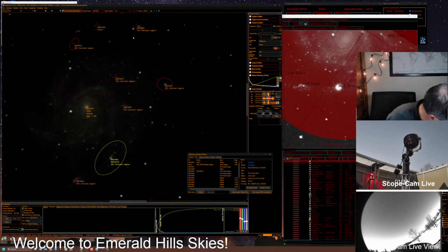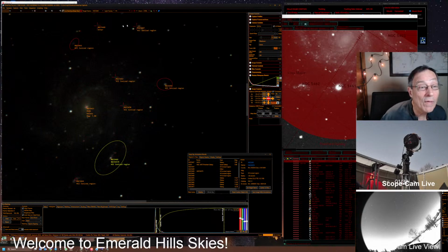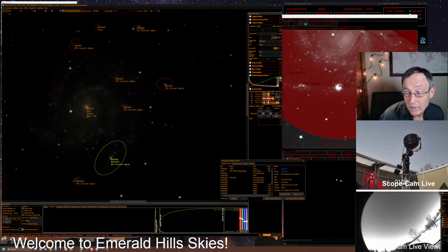5447. There you go. Boy, that is a wide arm, isn't it? 5447, 5449, 5451. Deep sky image annotation really helped, didn't it?